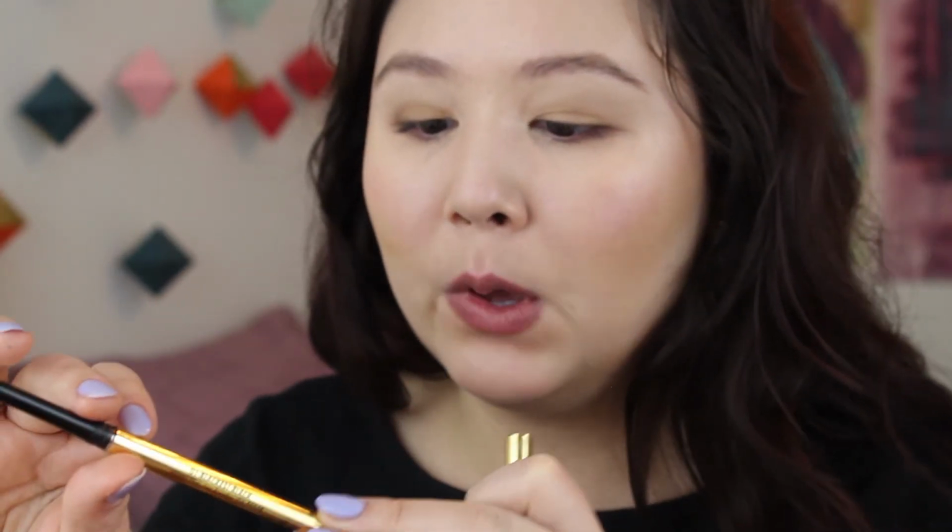Milani Supreme Kohl Kajal eyeliner, and I'm gonna line above my upper lash line in the outer third. Now I'm gonna tightline. I'm going to take that Real Techniques brush and smudge out that liner. And then I'm going to apply a little bit of my Roller Lash Mascara by Benefit, and I'll be right back. For lips, we're going to use Too Faced Melted Lipstick in Melted Fig.